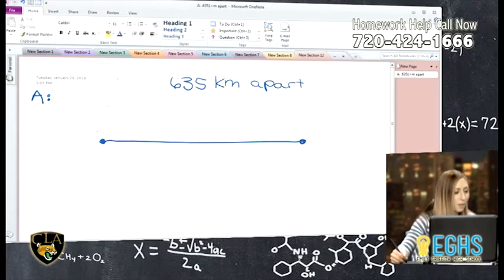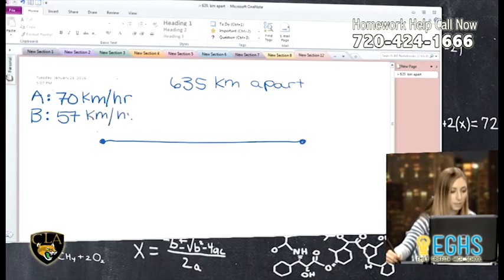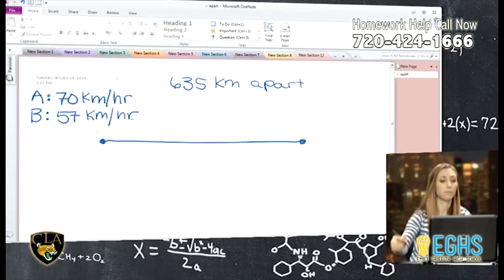Okay. Sure. I'm going to call it car A. Can I do that? Car A. Okay. How fast is that traveling? 70 kilometers per hour. Okay. Gotcha. And I guess you'll call the Studebaker car B, traveling at 57 kilometers per hour. Okay. Gotcha. And it says, in how many hours will the two cars meet? I'm stuck on the whole thing because I don't understand this kind of problem. Okay, how many hours?